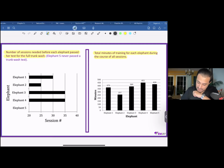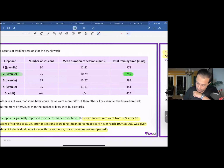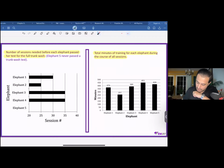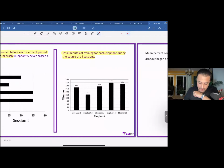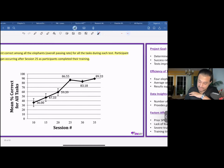So this is, again, pretty similar to what we just spoke about here. So have a look at this. These numbers, we have elephants, we have minutes over here, taking this ahead. Now, the mean percent correct among all the elephants, overall passing rate for all the tasks during each test. Participant dropout began occurring after session 25, as participants completed their training. So we have the sessions and we have the mean number of tasks, the tasks being correctly performed. Scatter graph over here, taking this ahead.